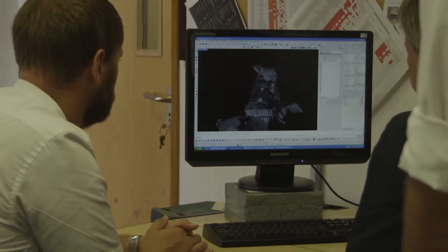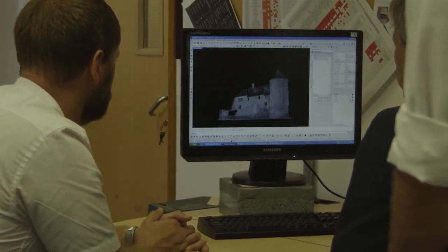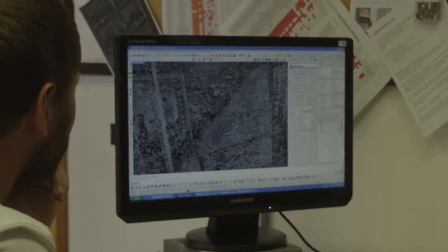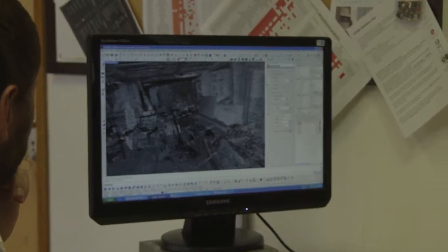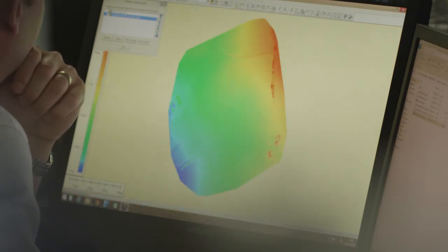With very little setting up time, we can fly. The pilot itself will pilot the UAV in a flight path to cover the whole building. So the camera is set up on a series of photos which are just continually taking, every 2 seconds, every 5 seconds. And then once you get back to the office, you plug them into the computer and you stitch them together. You use a program which will automatically stitch it.